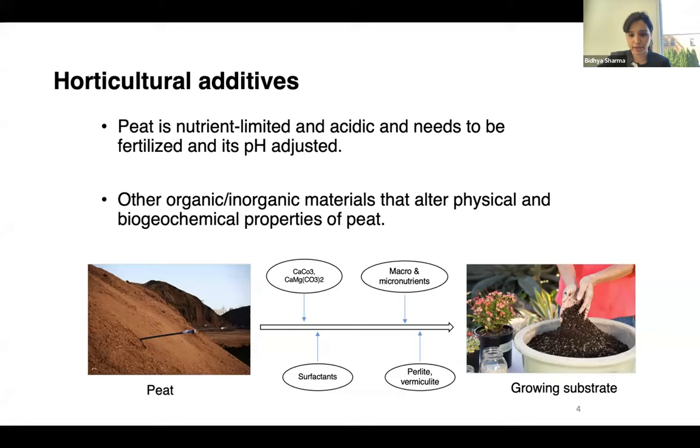For the purpose of this presentation, what I call peat is just this acidic peatland peat that we know of. And what is growing substrate is when all the horticultural additives have been added to make it more beneficial for the plants. But while we do that, while we make it more neutral in its acidity, as well as make more favorable nutrients available, we also potentially increase soil heterotrophic respiration.